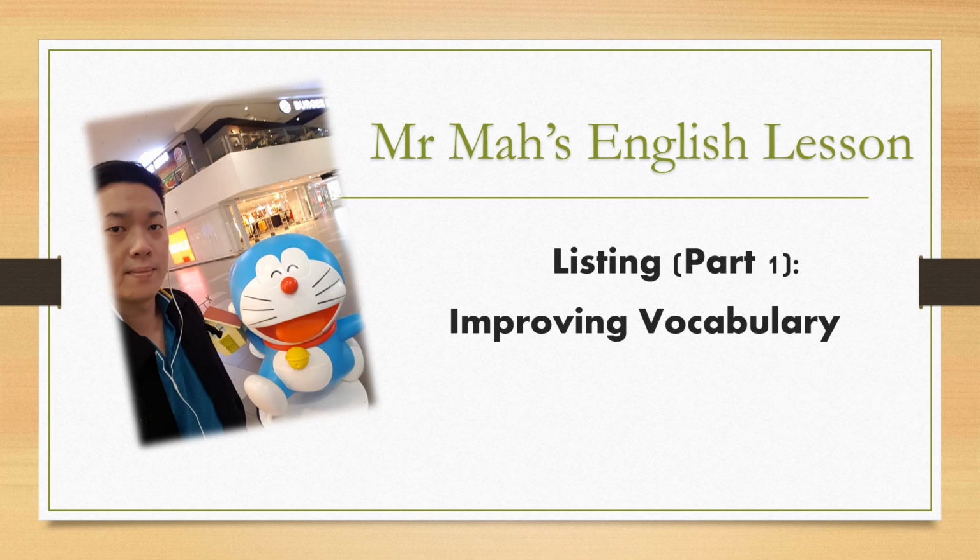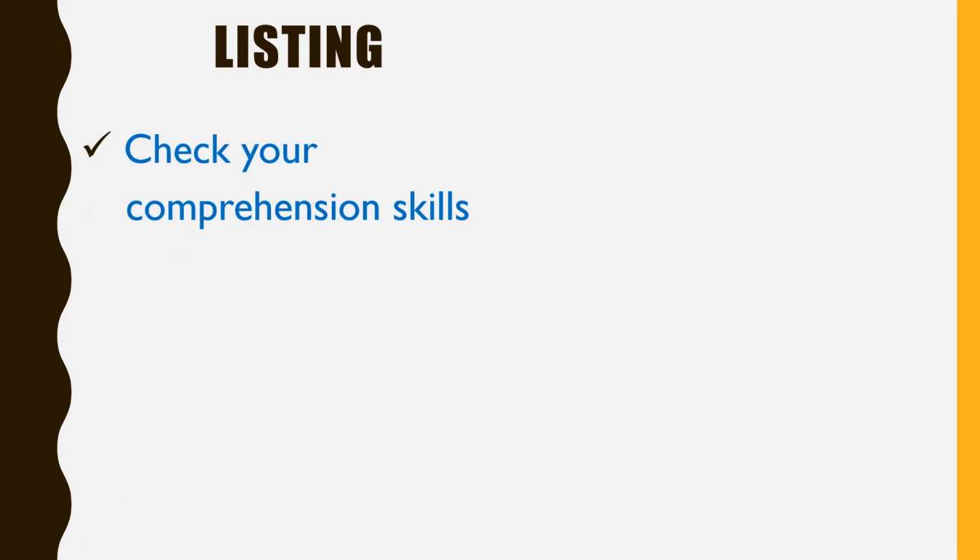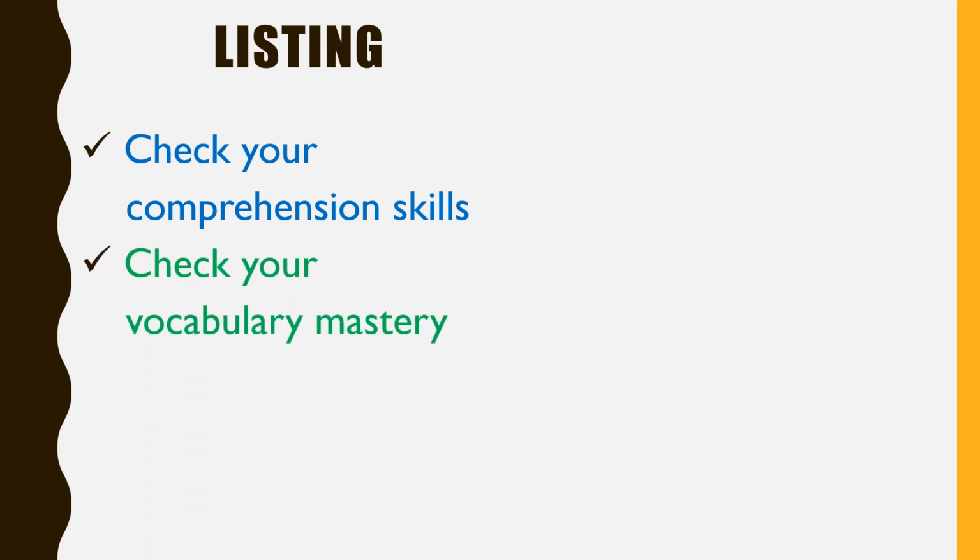So today we are going to look at listing, okay? By doing listing, it will help you to improve your vocabulary. So what's listing? Listing can actually help us to check your comprehension skills, check your vocabulary mastery, and also to check your spelling skills, okay?